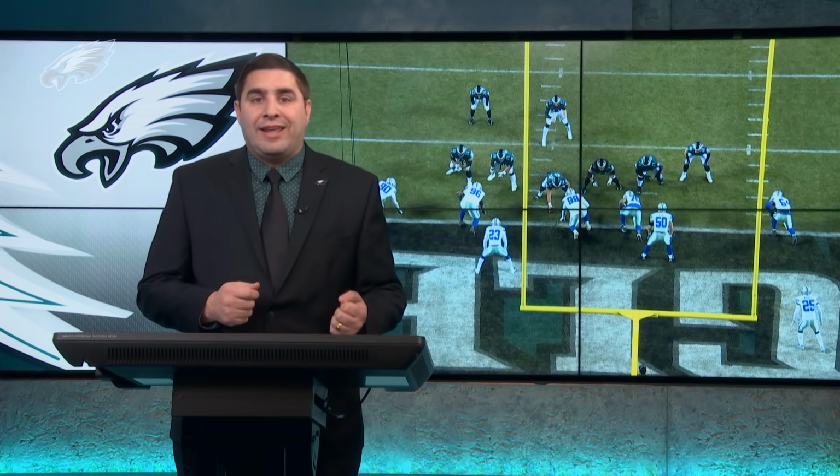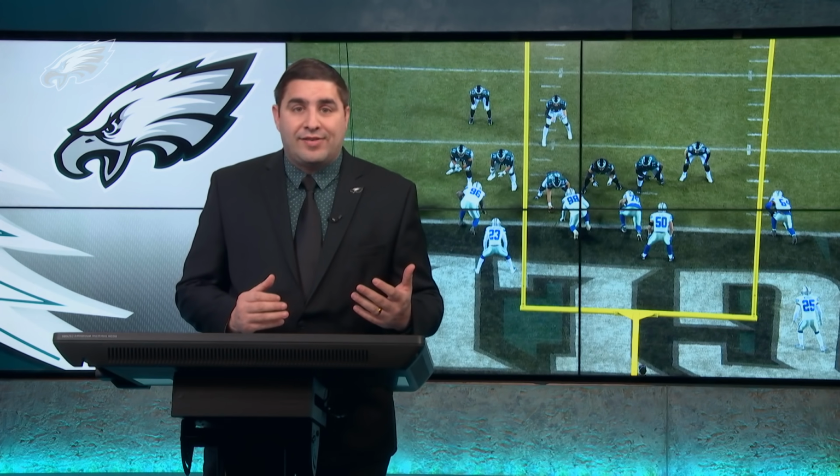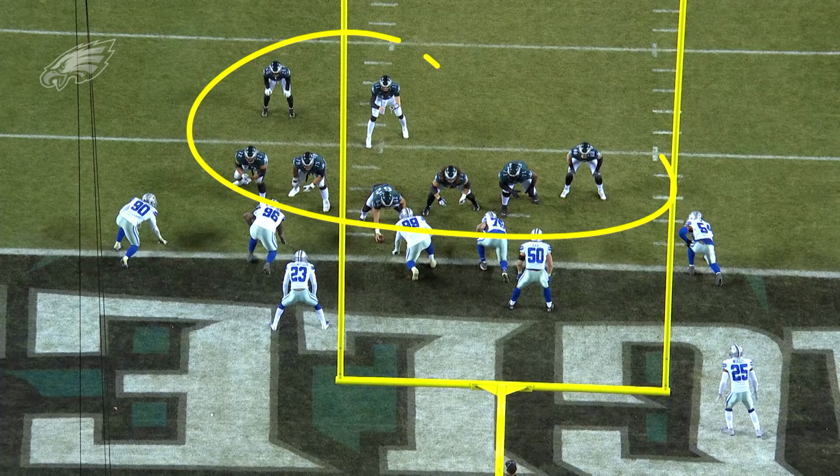But when you run inside zone read, which is what the Eagles have done a number of times already in this game, you've seen Carson Wentz keep this and run. Now you've got the ability to get the numbers back in your advantage, because it's not just 6 on 7, it's actually 8 on 7, because now the Cowboys don't have the helmets here to be able to match up man on man with Carson Wentz and the Eagles offense.